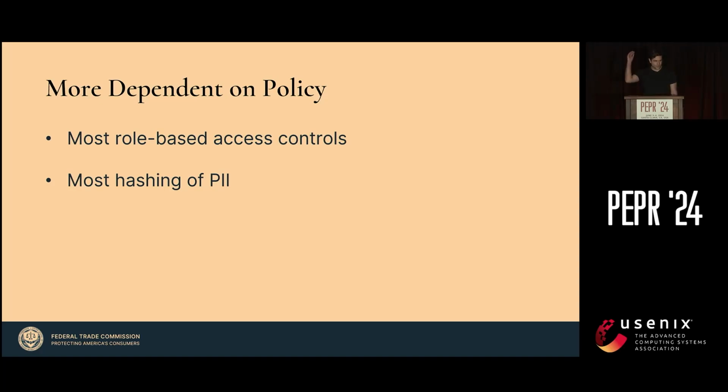But if you decide, all right, we're going to hash every username or every name in the phone book, every phone number, every email address, that's no longer that strong of a control. And so the user is really trusting the developer to keep these in place, and there's not as much to keep that in check.